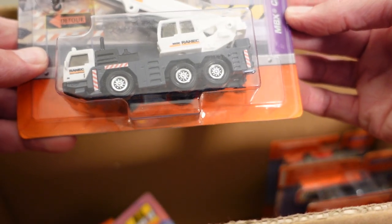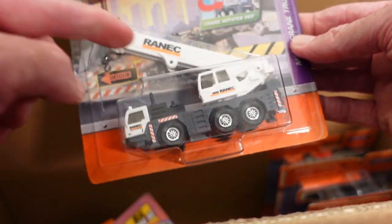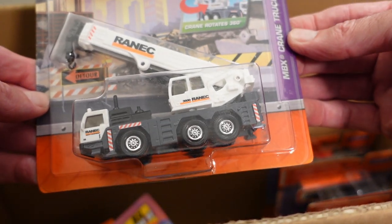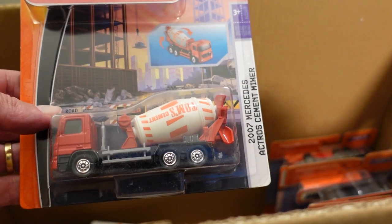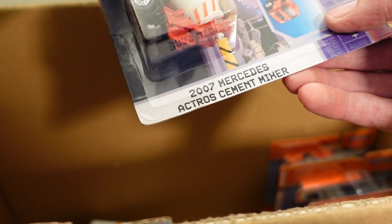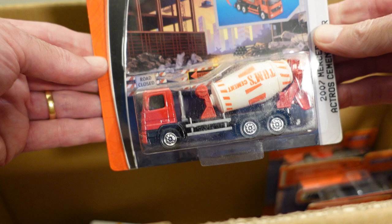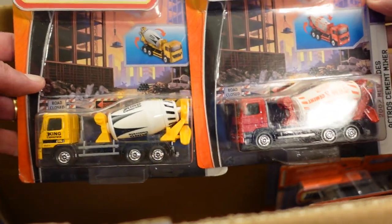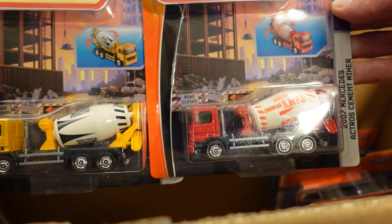I have this already, but possibly slight differences, though I doubt it because they like this Rannoch livery as much as I do. So maybe that's a double but from a different year. Had another colour of that buried under there somewhere. 2007 Mercedes Actros Cement Mix, already familiar. And 2008, so a little bit older. Magic. And is that a double? No, it's not a double. Maybe that was the same as the one I pulled out a few minutes ago.